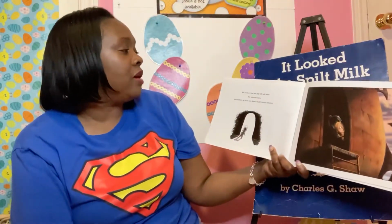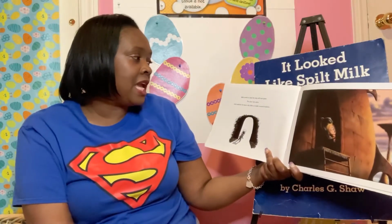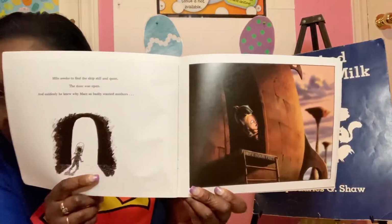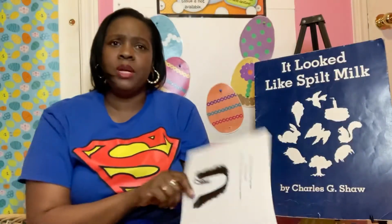Milo awoke to find the ship still and quiet. The door was open and suddenly he knew why Mars needed mothers so badly. He's picking up. He's like, what do they want to do with the moms here? Let's find out what he sees.